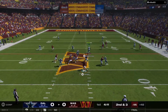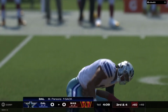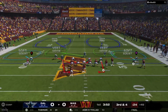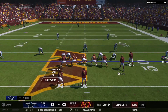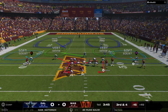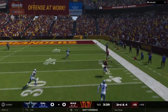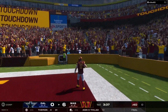Now Daniels. Can't get away, and he's taken down. Here is 3rd down and 4. A loss of a yard on the play. It's now 3rd down and 4. Panther 11. 18, right here. Throwing now is Daniels. This is caught inside the 15.